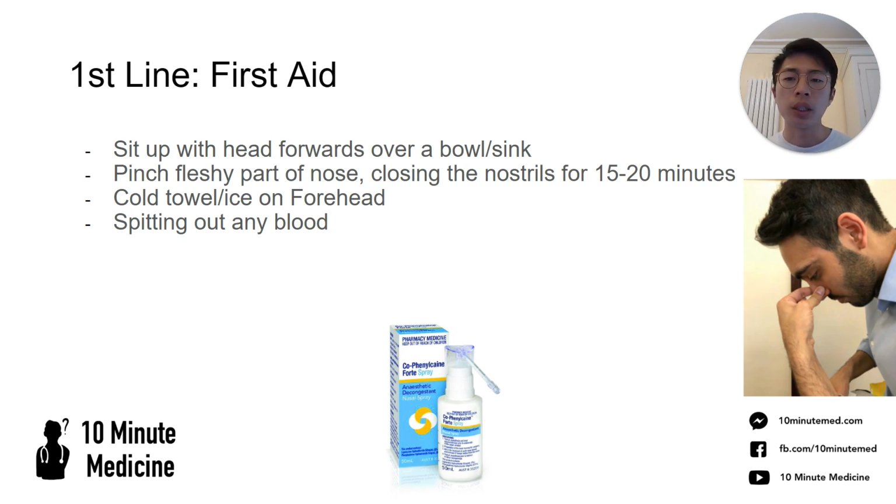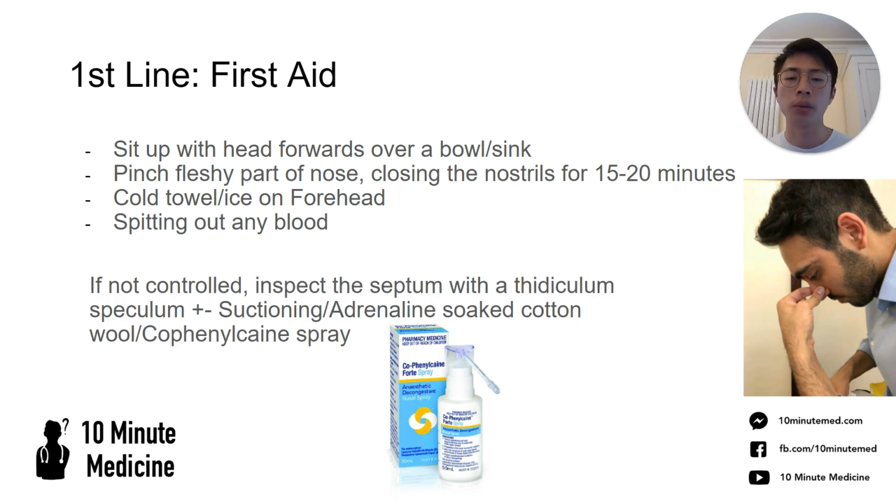After 15 to 20 minutes, if that's stopped, then that's great. But if not, you would want to further examine the septum with a Thudichum speculum. You'd want to first suction the area and remove any blood clots, and usually you'd soak cotton wool in adrenaline, or use a co-phenylcaine spray, to apply to the area to reduce the amount of bleeding and vasoconstrict those vessels as well. That will help you with your examination down the line.